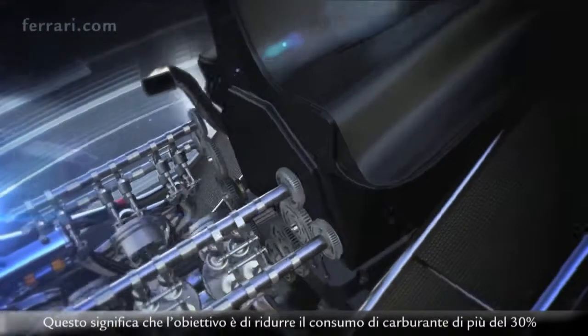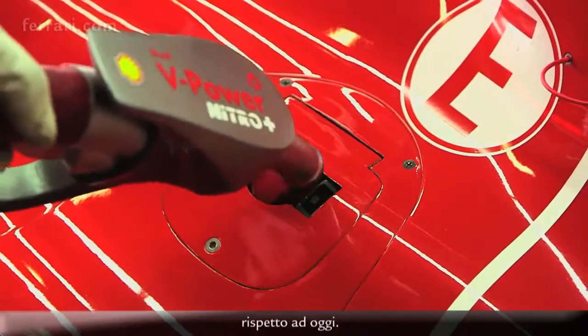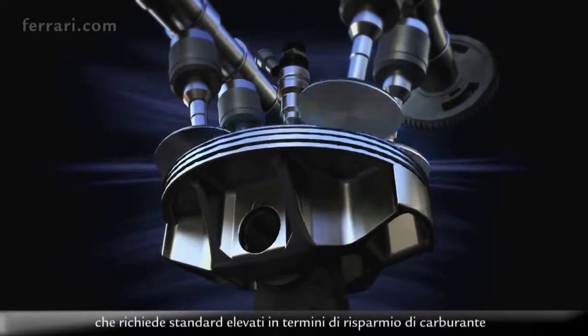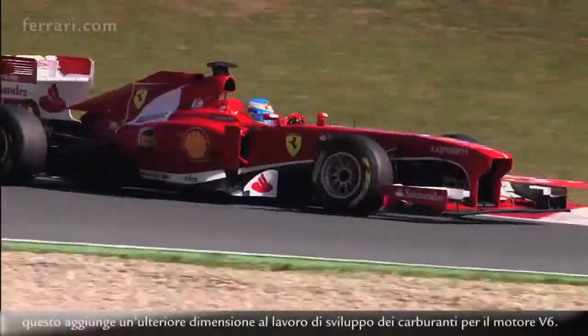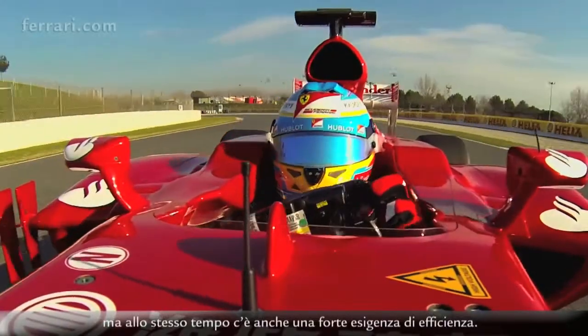So it means that here the objective will be to reduce fuel consumption by more than 30% compared to what we are doing today. On top of that, there's a fuel flow rate restriction as well, which puts a massive demand on fuel economy and how much energy the driver will have at his disposal for the whole race. So that adds an additional dimension to the development work for the fuels for the V6 engine, because alongside optimising for power, there's a real strong requirement for efficiency as well.